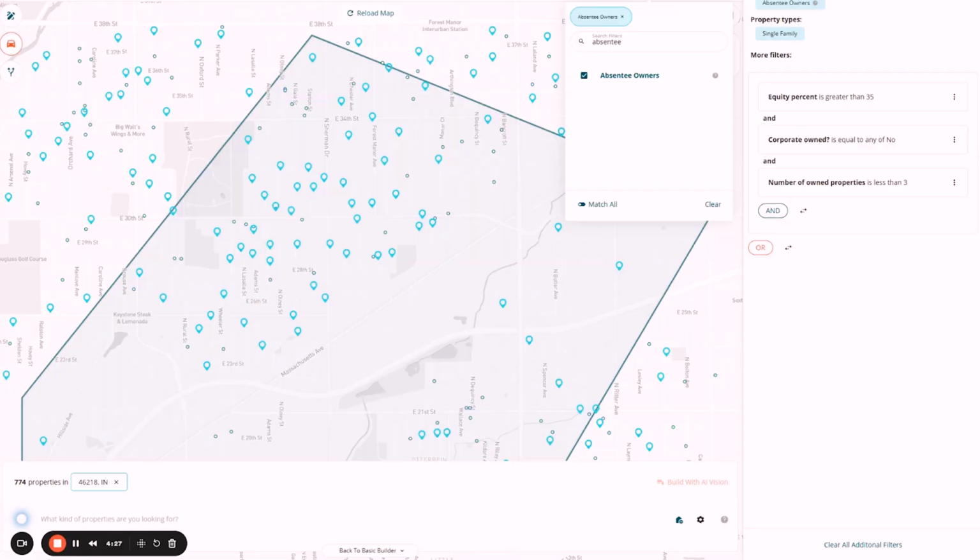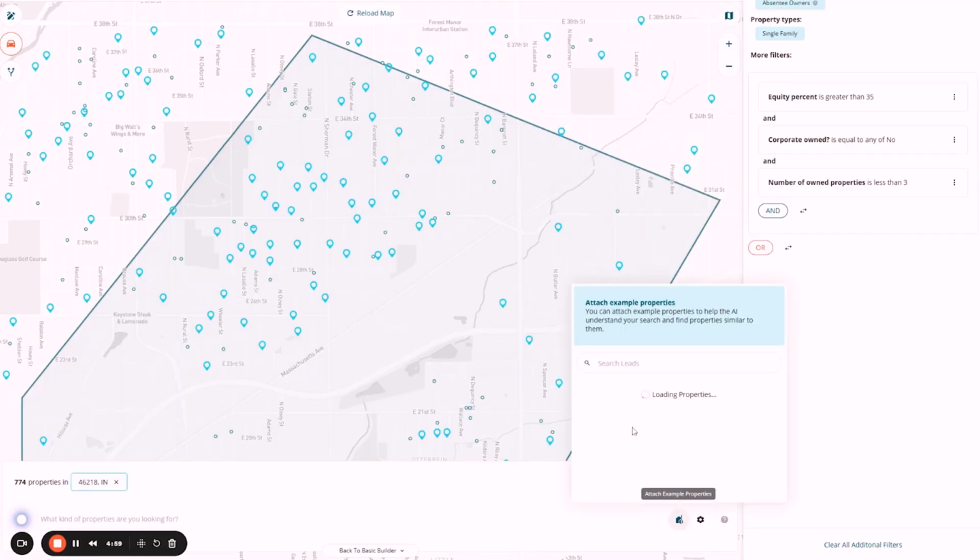Here's how the AI component comes in. We've got this down here: what are you looking for? This is where we can ask it things like, find me properties that are on an alley or on a corner lot, right? Things that we typically couldn't build. But you can also ask it to find properties that match something you've already done. So I'm going to click this attach example button. I've got a property right now under contract to sell. Going to punch that in. We're showing you this in real time.